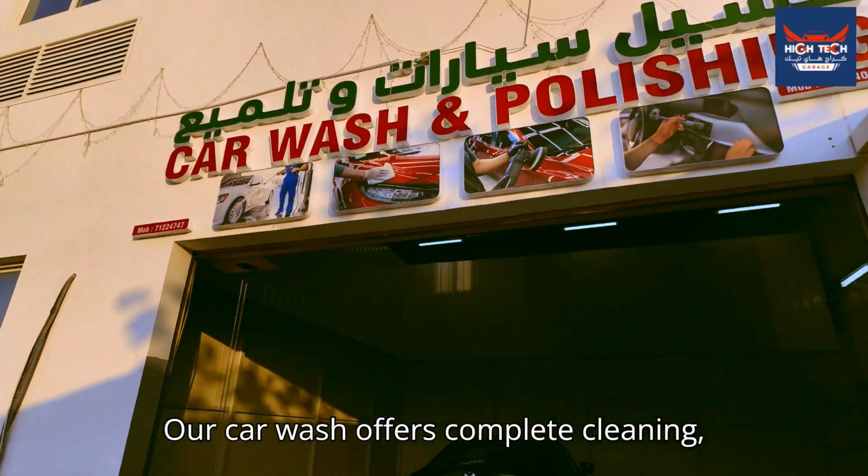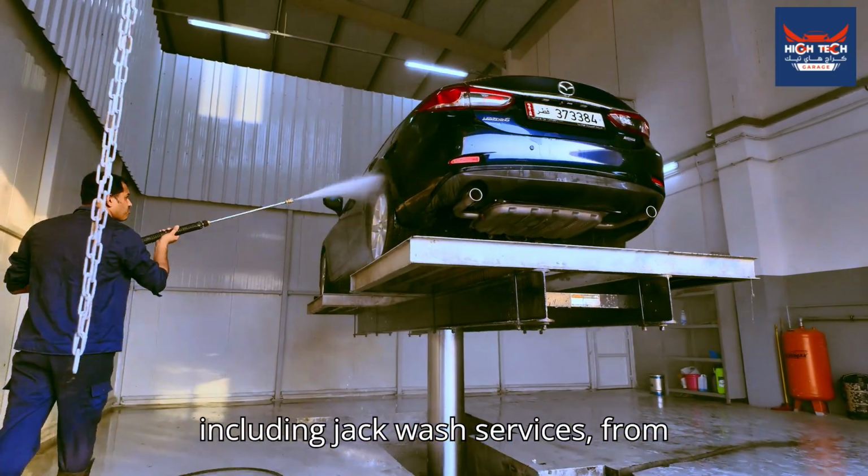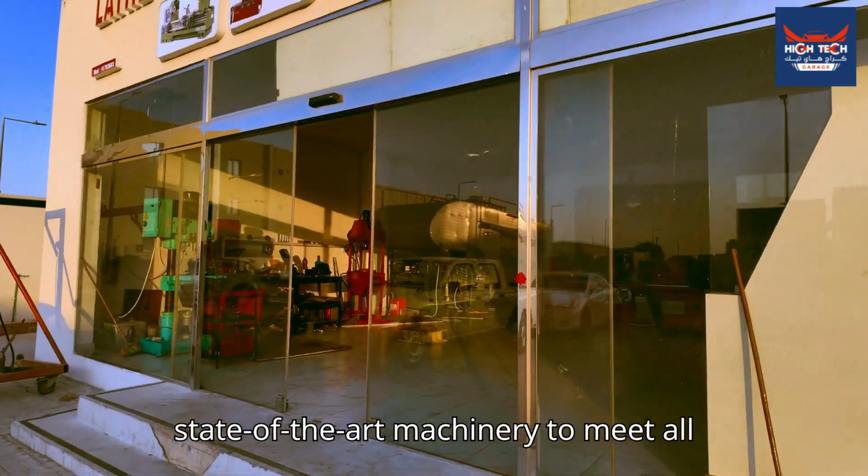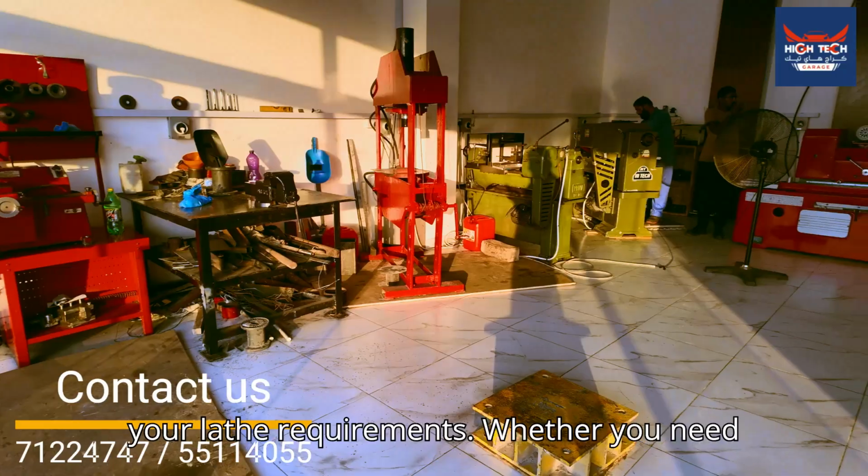Our car wash offers complete cleaning, including jack wash services, from exterior washes to full interior details. Our lathe workshop features state-of-the-art machinery to meet all your lathe requirements.